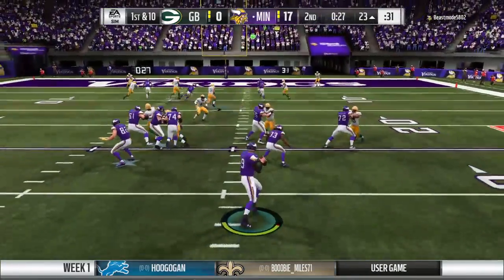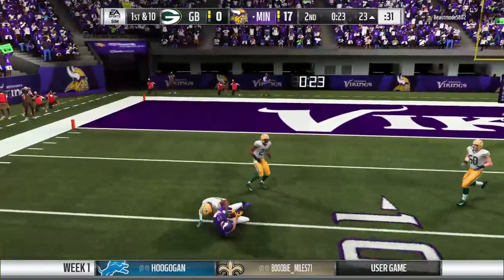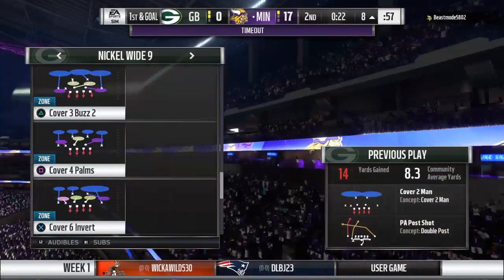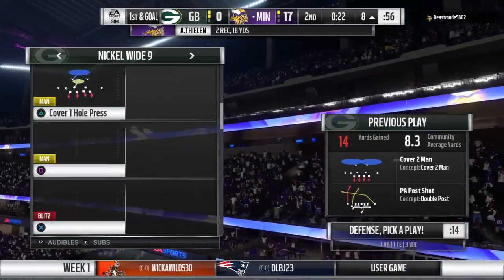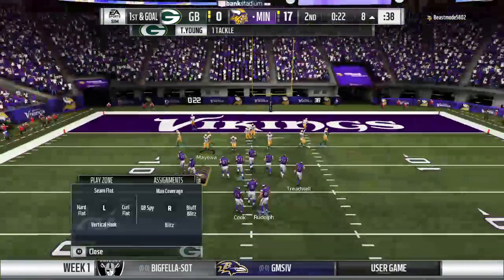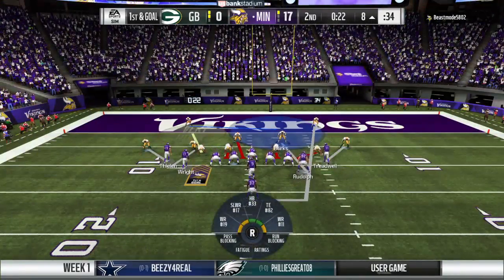They go play action here on 1st down. This will be caught inside the 10. And now before this 1st down play, we're going to get a timeout here, as it comes with 22 seconds to go here in half number 1. Here's 1st and goal, and gosh, points here, a chance maybe to put this thing away before halftime.